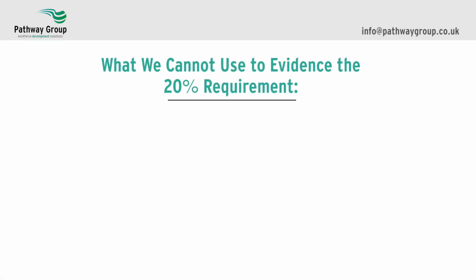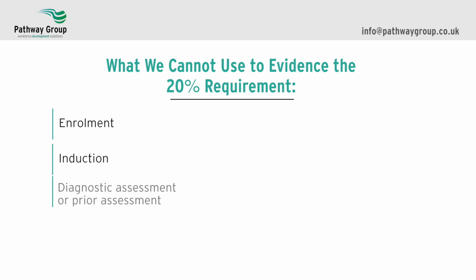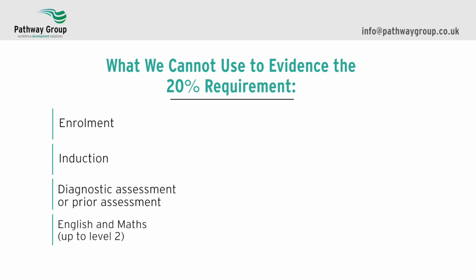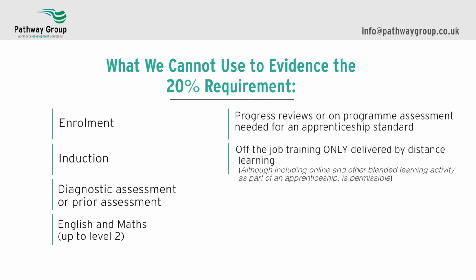What we cannot use to evidence the 20% requirement: enrollment, induction, diagnostic assessment or prior assessment, English and Maths up to level 2, progress reviews or on-program assessment needed for an apprenticeship standard, off-the-job training only delivered by distance learning, although including online and other blended learning activity as part of an apprenticeship is permissible, and training that takes place outside the learner's paid working hours.